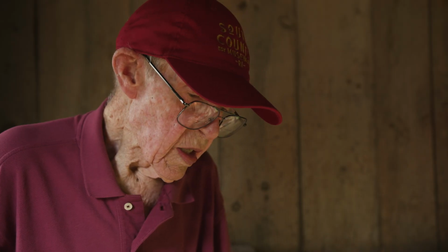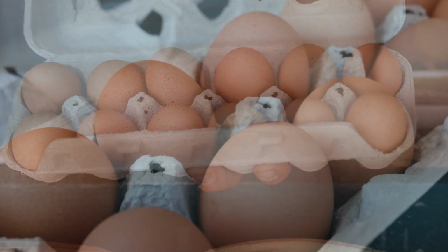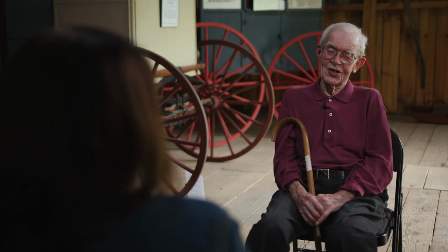And as for the secret to his own longevity, Durfee says it's protein, especially the kind that you break out of a shell. I eat an egg and a half a day. I have 2 eggs one day and 1 egg the next. And the time I have 1 egg, then I have a half a sausage. So anyway, you know. That's your secret? I don't know.